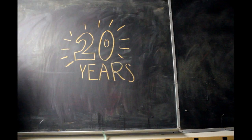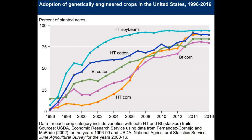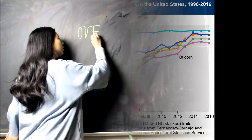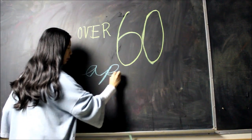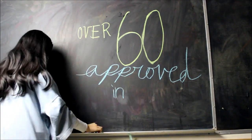As seen in the graph, GMO has increased rapidly over the last 20 years. In fact, there are about 60 genetically modified foods that have been approved in the US as food and feed supplies.